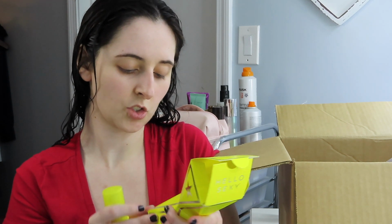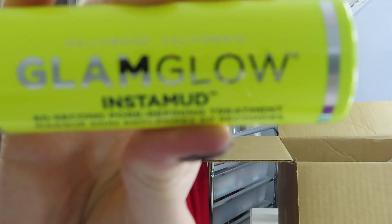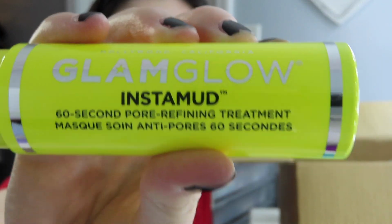Avoid eye area. So this is the pore refining treatment, which is good because I've been looking for something, because I have kind of annoying pores lately. So I'm excited to see if that works, because it is 60 seconds. I've never heard of 60 seconds anything before. Oh, I'm interested to try that out. If anyone's looking for it, it's the Instamud.